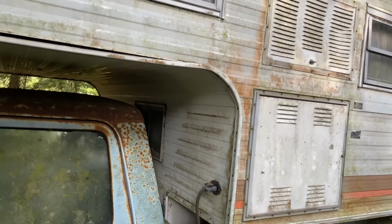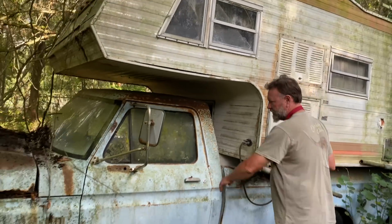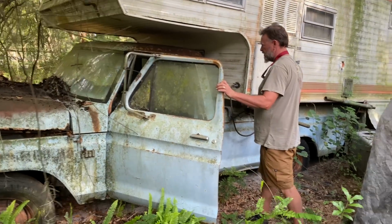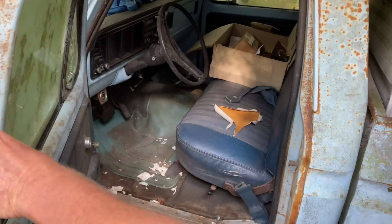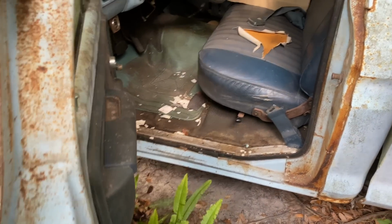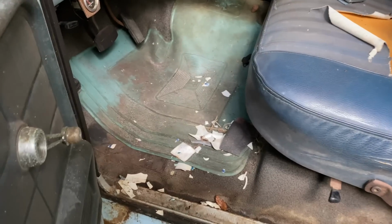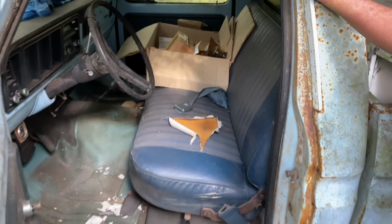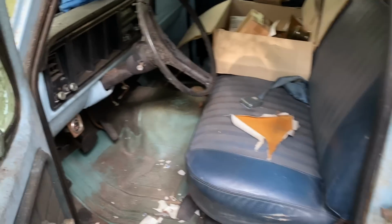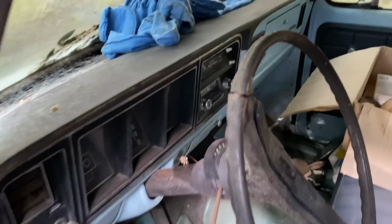Wow. Somebody's living in this thing. Look at the interior. Oh wow. It's all original. Got the original floor mat in there. Dash is in good shape. Look at that. It's not all molded. Dang. Wow. Headliner's perfect. Yeah, it's not bad.